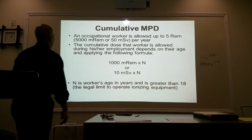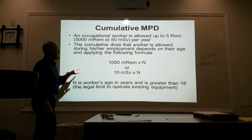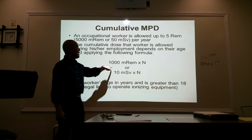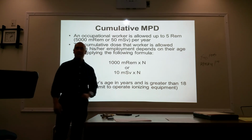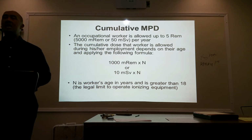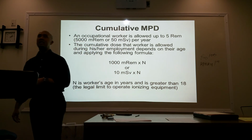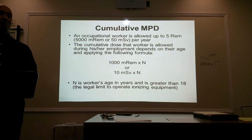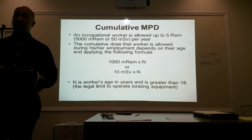All right? The cumulative dose that a worker is allowed during his or her employment depends on their age. Utilizing this formula, it's going to be 1,000 millirems times N, or 10 millisieverts times N, N being the age of the technologist. N must be at least 18 years. Okay? Because that is the age that you're allowed to work in California. So it's the age, not the amount of years you've been working? It's the age. It's the age. Okay? Again, it has to be at least 18 to work in California.